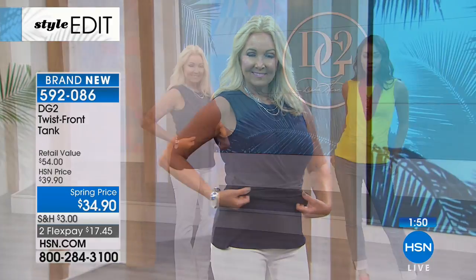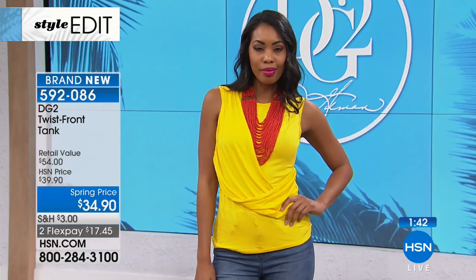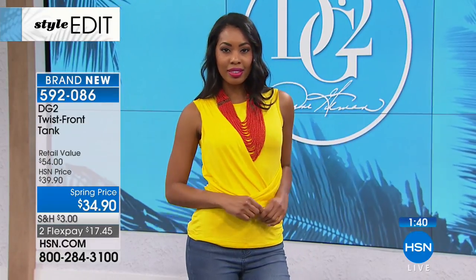If you're like, okay, I don't really like wearing tanks because they always show my tummy too much, you've got the camouflage of the drape in the front, and it's the perfect weight to go underneath a jacket or a sweater. Or if you have a little coat you love to wear, maybe something in the summertime you want to toss over your shoulders, but you don't have that perfect shirt to go underneath it. Great choice, really cute choice, and brand new.